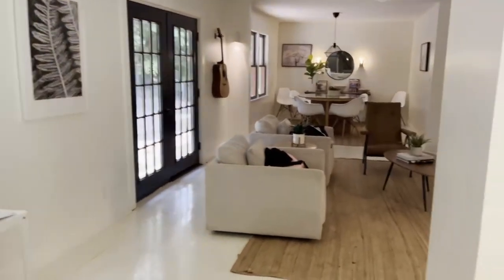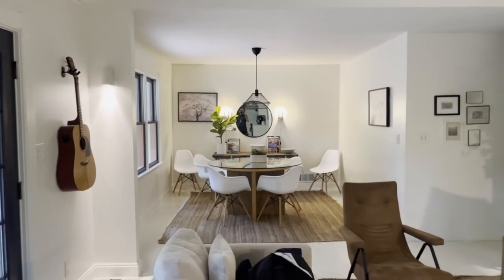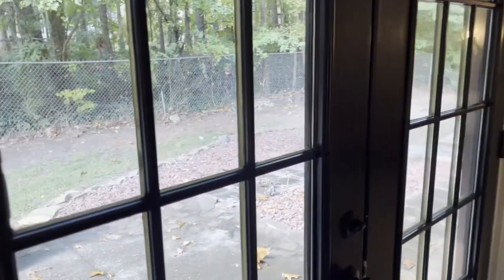And coming into, like, I would suppose the family room, a little dining room. And then you come outside, you got a grill, you got a bonfire.